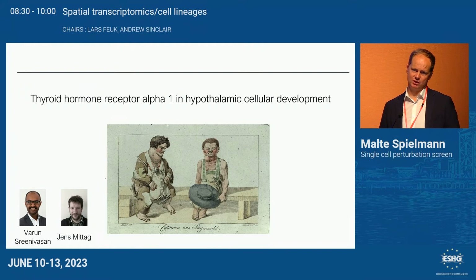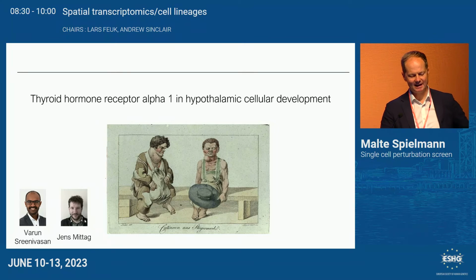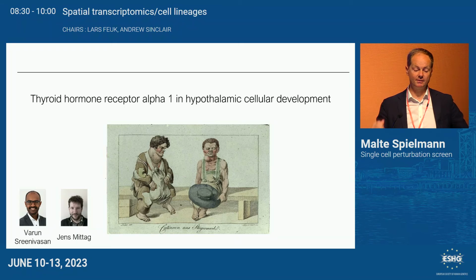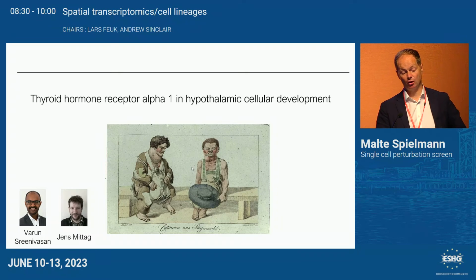I showed you now that you can investigate an entire mouse embryo, and this is really cool. But I recently moved to northern Germany, and a guy came to me and said, it's all nice, but I actually don't care about the entire mouse. I'm just interested in a specific region of the brain, the hypothalamus. And Jens Mittag is a thyroid hormone expert, and he wanted to investigate something that we call thyroid hormone loss.